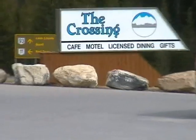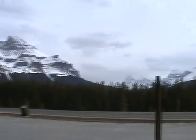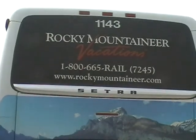It's just a crow. Okay, we're at the crossing, and yet again, some beautiful scenery. Look at this. That's the bus we're on. Rocky Mountaineer Vacations.